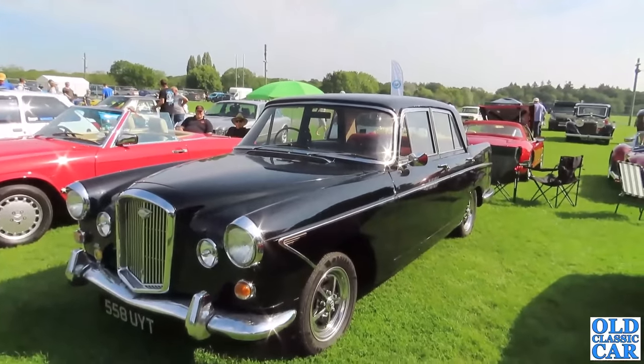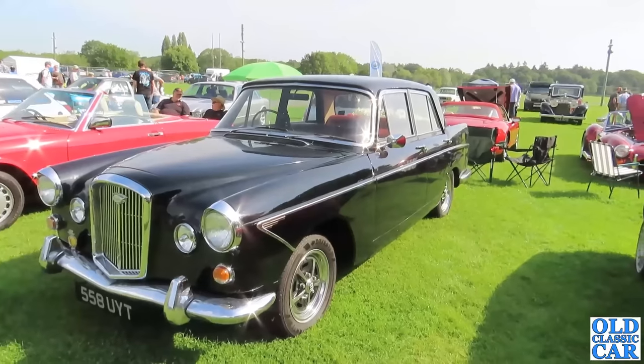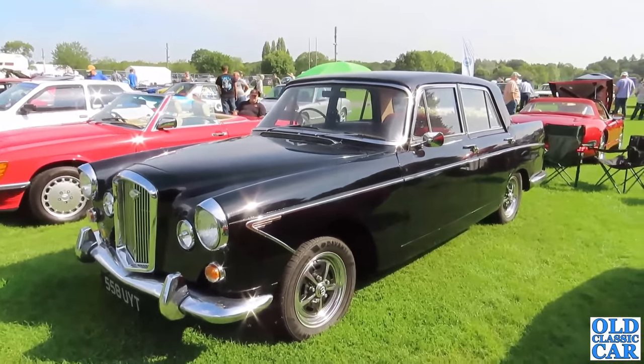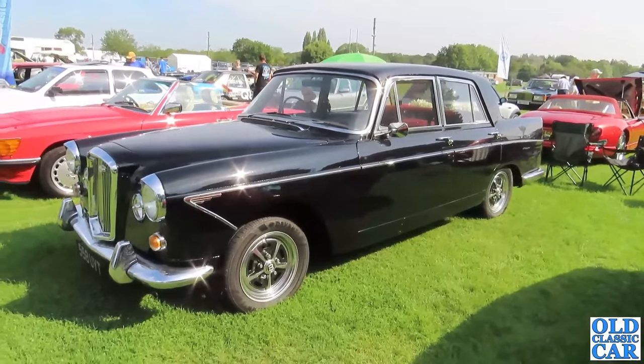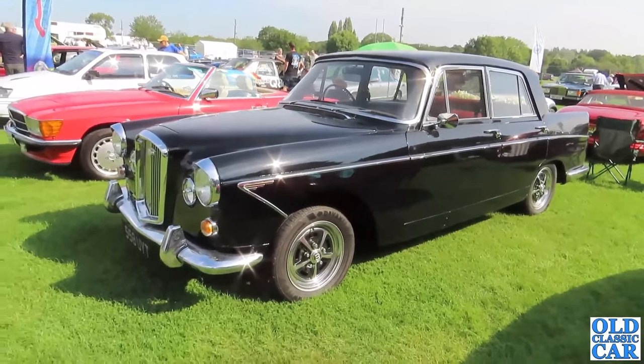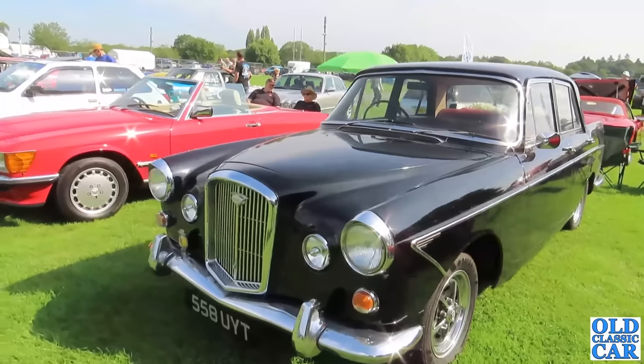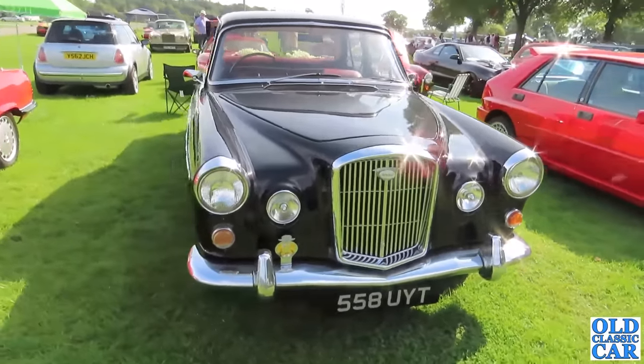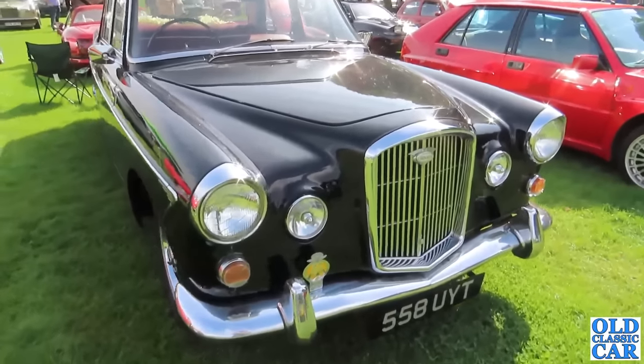And a magnificent Wolseley 6110. Wow. It's a handsome son of a gun. It's in orange with some black. What a great looking old car that is. I bet that rides along beautifully. Real wafter. What's this AA badge?